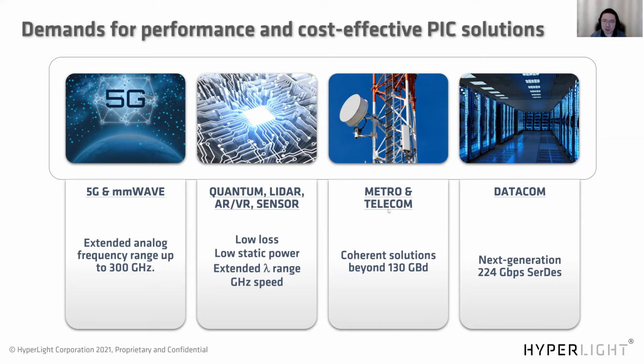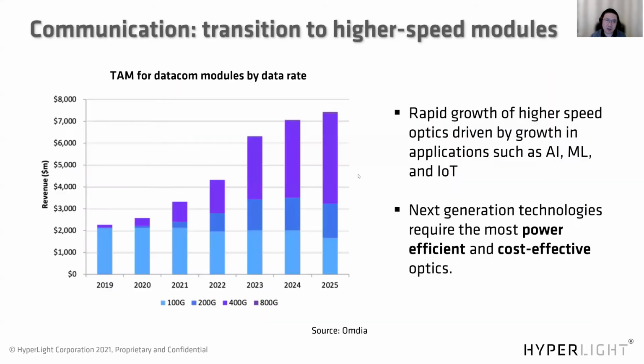So if we take a closer look at the established market, we see that this demand is not just temporary, and it will continue to increase over the next few years. And this is largely driven by applications such as artificial intelligence, machine learning, and Internet of Things. So the most important thing, I think, going forward, for example, for data communication, is really addressing the power efficiency problem, but at the same time, also being cost effective. So that's really the challenge for the next generation high-speed modules.